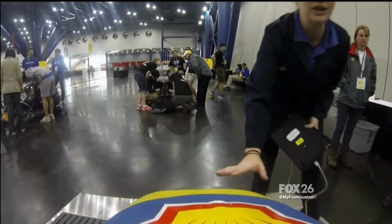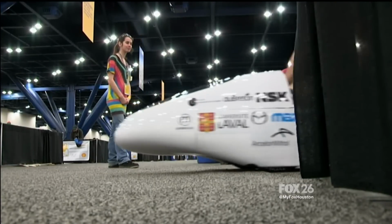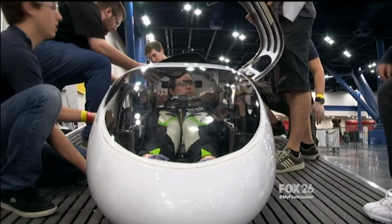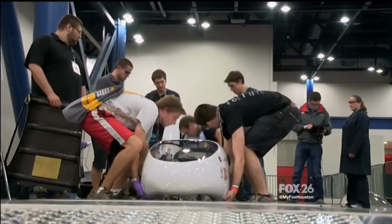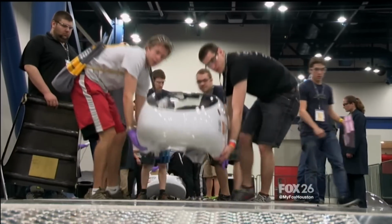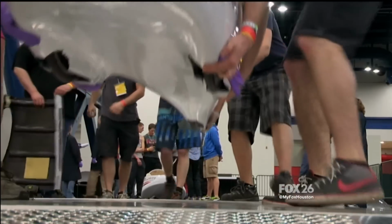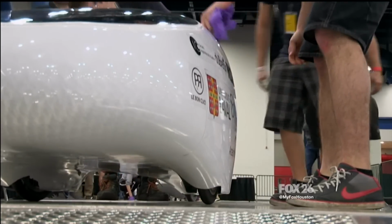Technical inspection is a series of safety checks that each vehicle must pass. And the Canadians are ready for it. We have some fine-tuning to do this evening, but everything will be fine. The team passes all the safety checks, but their biggest concern is the weigh-in. At this competition, the top prototypes weigh an average of 120 pounds. The Canadians need to be less than 100 if they hope to win and break records.